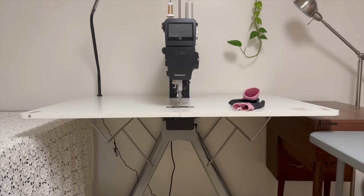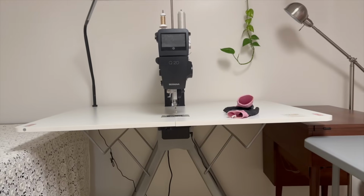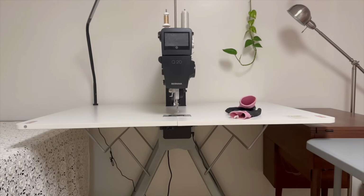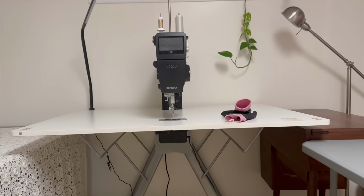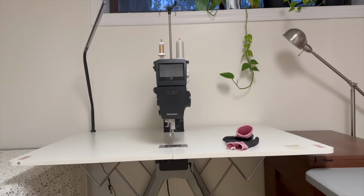I don't know that I'm 100% happy with the table, but it's a temporary solution for me right now. I love the machine. The long arm is absolutely magic, but I really do want to eventually get it on a frame.